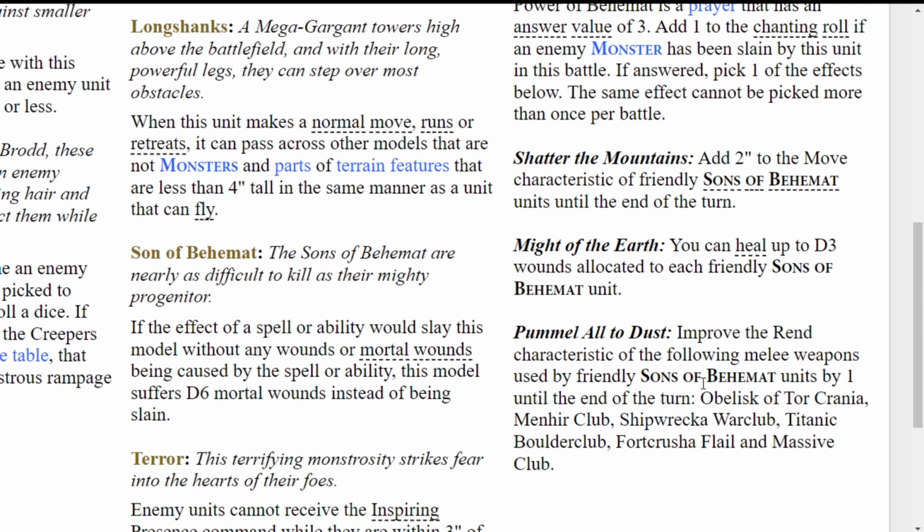Okay. Pummel all to dust. Improve the rending characteristic of the following melee weapons used by the Sons of Behemat units by 1 until the end of the turn. So yeah, you can heal yourself and you can make yourself faster. Okay, Obelisk of Torcrania, Menhair Club, Shipwrecker War Club, Titanic Boulder Club. Yeah, I feel like there's a theme here. Fort Crusher Flail and Massive Club. Of all the names, Massive Club.